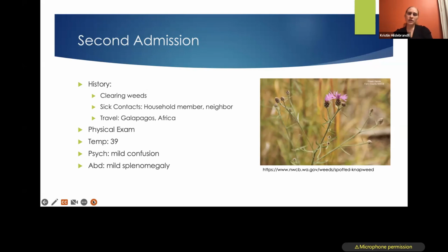From a travel history standpoint, she visited the Galapagos about 3 months ago, but no one from that trip had been sick. And then 3 years ago, she went to Africa, but again, has been healthy since that time. Did your best physical exam and really just found that her temperature was 39 degrees Celsius. She had a little bit of confusion and mild splenomegaly.